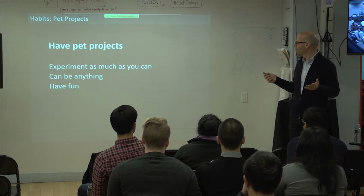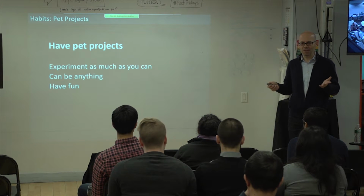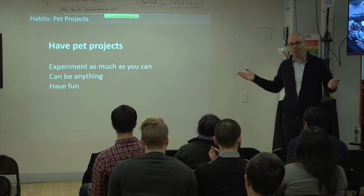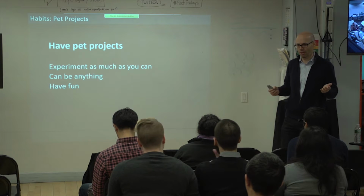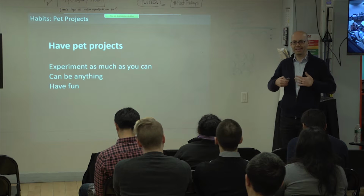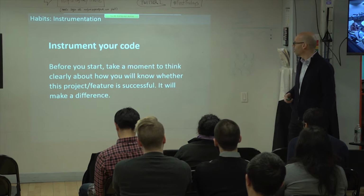Have pet projects. I find this very valuable on a personal level. Just do something. Install Redis at home. Install Solr. Try to build something. Just have fun. Learn another language. Learn C, for example, if you want. I know it's like an old language, but guess what? Redis is built on C. Memcache is built on C. Or learn Java. Solr is built on Java. It's going to be really good for you. If you're in this career for the long term, you want to learn some of these basic building blocks.